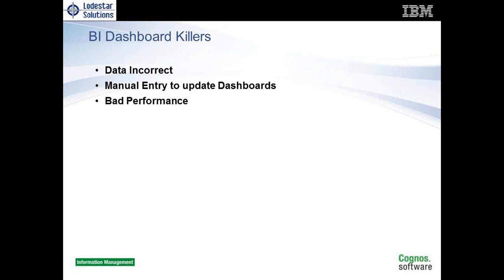If you have bad performance, and we see this a lot, we get clients that have worked with other people over the years, and they come to us and say, we have these reports and the queries take an hour and a half, 2 hours to run, and people get frustrated and they don't use them. Can you help us? And they'll say, Cognos isn't working right. And guys, guess what? It's not Cognos.